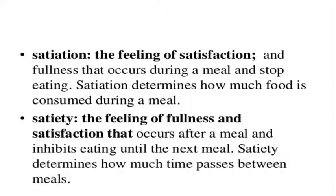Once satiety is reducing, you start to feel hungry again, and you want to eat another meal. So satiety determines how much time passes between meals. Satiety provides for that.